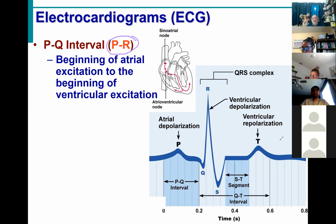And is there a huge difference in time between the Q and the R? No, we're talking about hundredths of a second. So while it may not be as precise, it's a heck of a lot easier. And so it gives you a very nice general idea, and it's much, much easier to identify. So yeah, you absolutely hit it on the head. It is because it is easier to see. And that's the only reason they would do that.